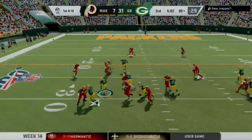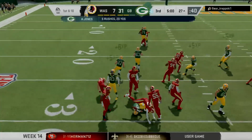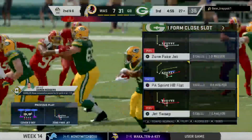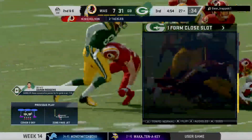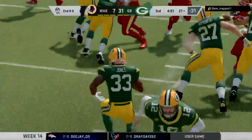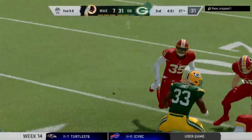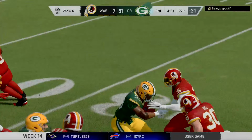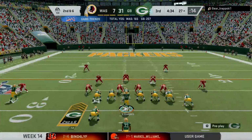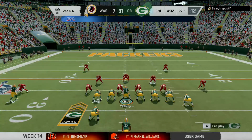They'll try and get the running game going with Jones. It's a pickup of 4, and it'll bring up second down. Tough first half for him, unable to put up the numbers he's used to producing. But with a guy like him, you and I both know it just takes a couple of explosive touches for him to make an impact on this game and on the stat sheet as well. The run got 4. Now they deal with a second and 6.